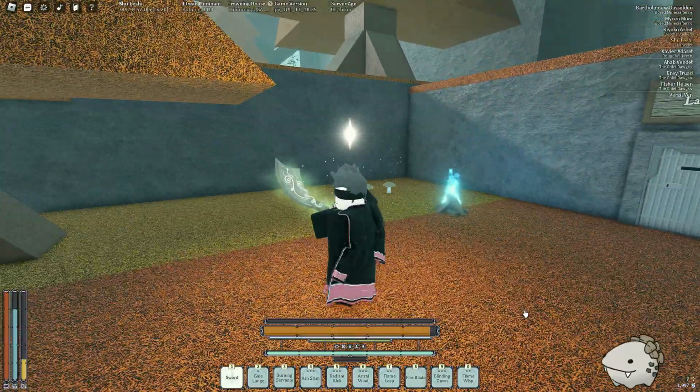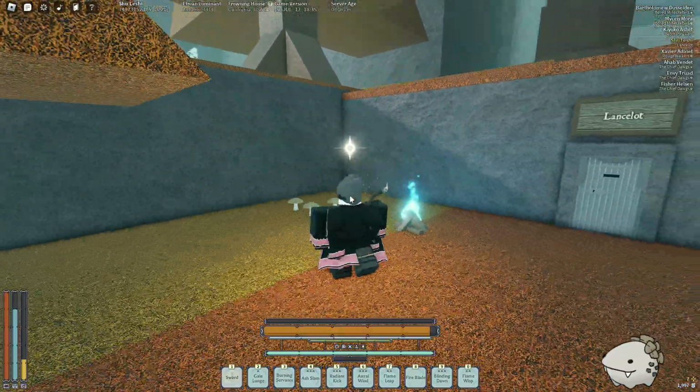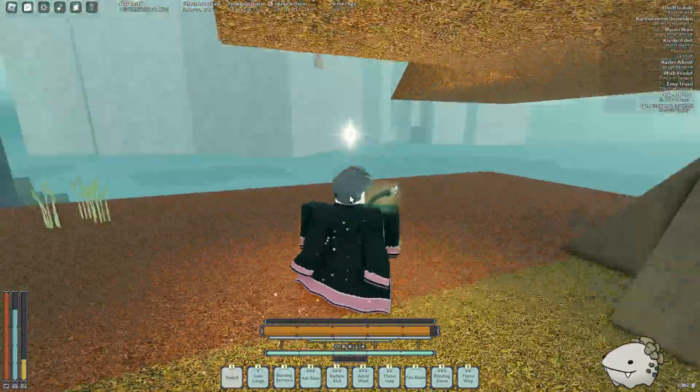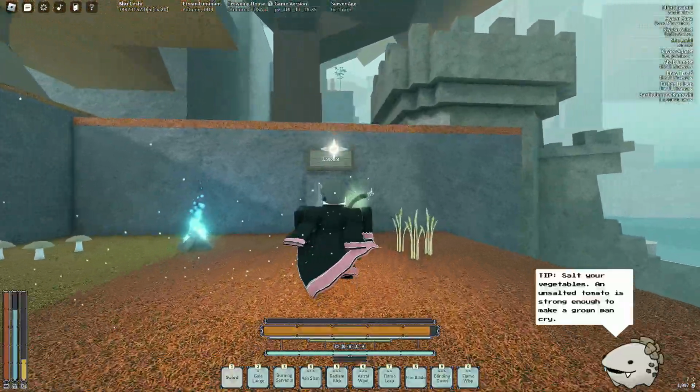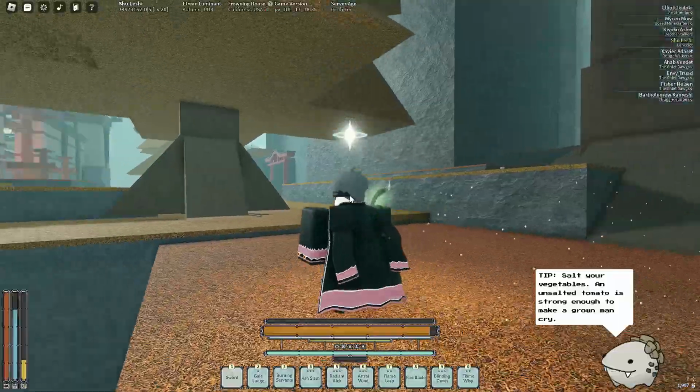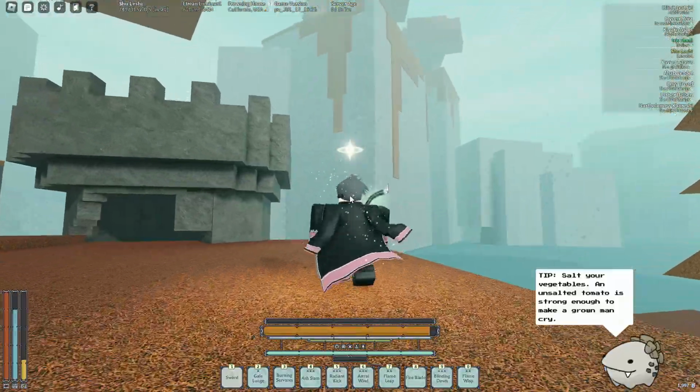So now we have the pink ministry cloaks. Honestly, I'm not a big fan of it, but I can see people enjoying this look. Don't really wear these type of capes or cloaks. I mean, it doesn't look too bad.